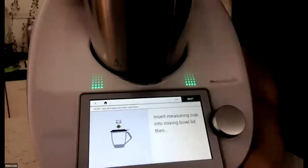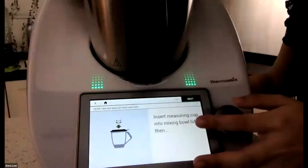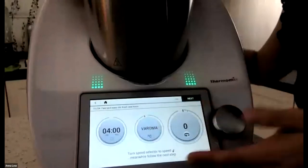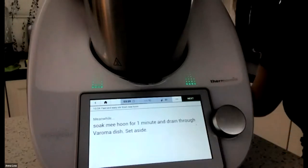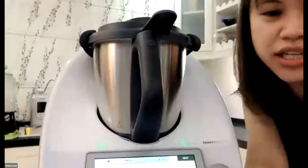Surprise, welcome back. Okay, so basically I put in my cabbage. So next, it'll be 4 minutes. It's already set on Varoma, so the only thing I need to do is just turn the cursor to spoon stir, all right? Okay, that's all. Let's see the questions.